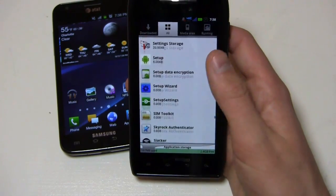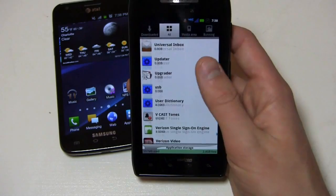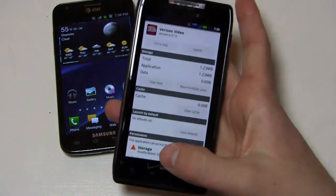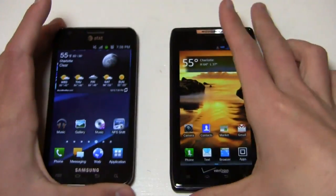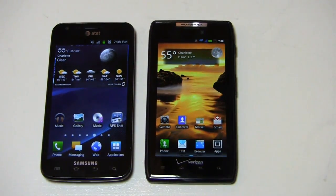So we can go down here just because I want to show you, and we'll go down to Verizon, TUV. Okay, make sure I was right. Verizon Video. You can't uninstall it. So some of the Verizon stuff can't be uninstalled. At least the games can be uninstalled now, though, which is a huge perk. So let's jump right into these and take a look at some of the differences.